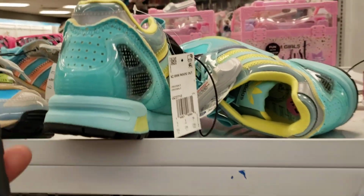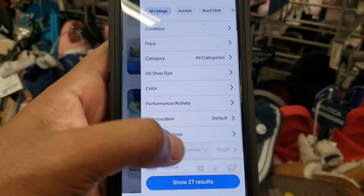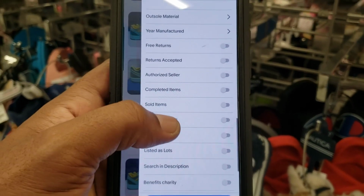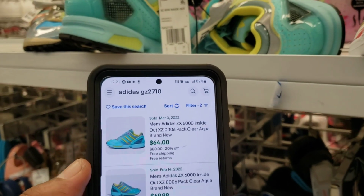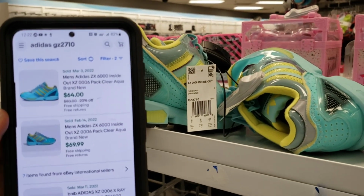Same kind of situation for this colorway. You guys see what people are asking for them, right up under 100 bucks. They want 44 for them, so like 45 or 46 after tax. So completed, two only, March 3rd, kind of recent, February 14th. Okay, once again, something I'm going to have to leave behind because we're being more strict on this type of stuff.